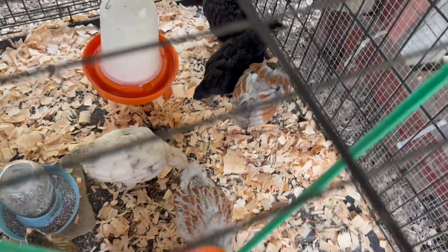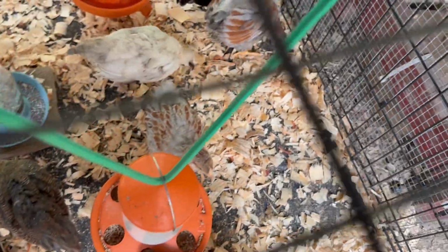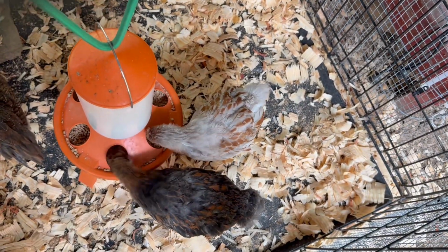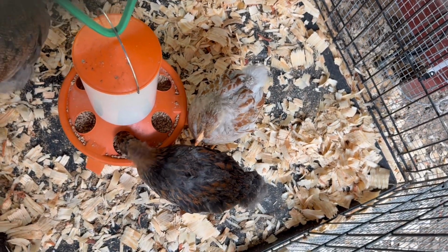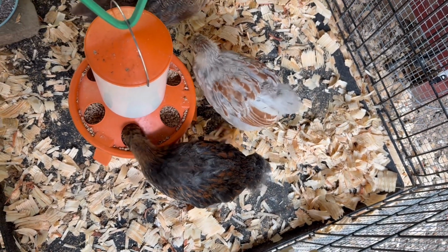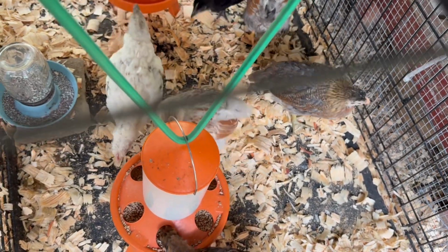They're all doing good. This light colored one right here was the one that was still feeling poorly a couple days ago, but she's good now. 1, 2, 3, 4, 5, 6, 7.